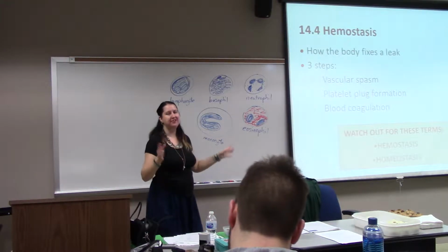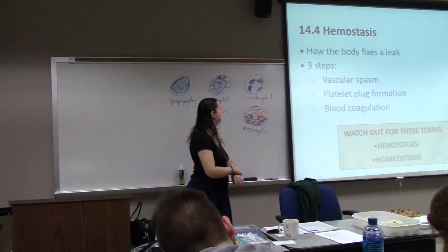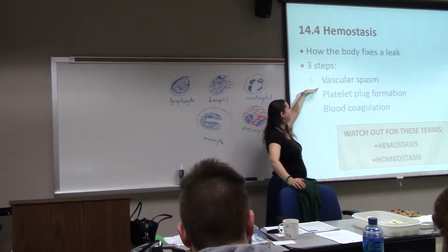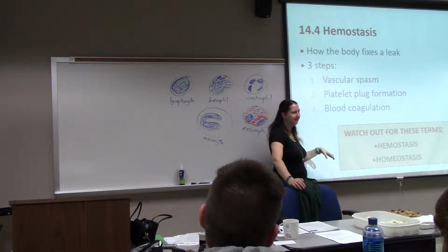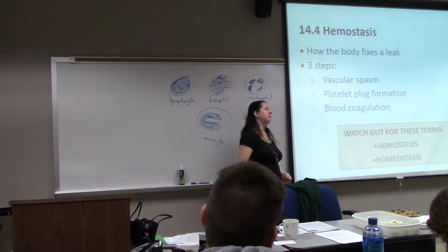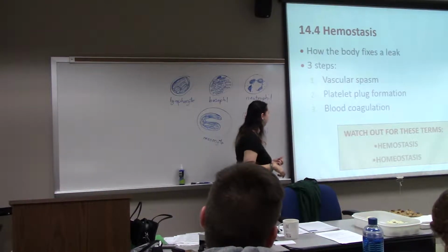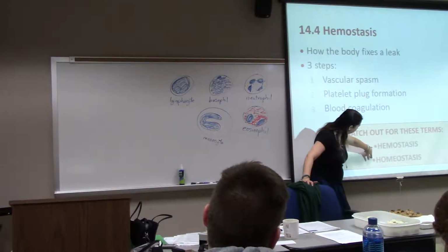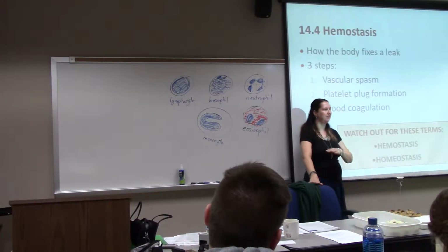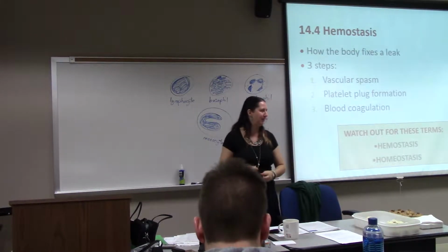Hemostasis. Blood standing still, that's the root words. This is how the body fixes a leak when a vessel gets damaged. There are three stages to it called vascular spasm, platelet plug formation, and blood coagulation. Technically, the coagulation is the part that's really referred to as clotting. But before introducing the term hemostasis, what else am I going to call it but clotting, because that's what you've heard of. Now, watch out for two terms that look similar, hemostasis and homeostasis. So, hemostasis means stopping the blood. Homeostasis means fixing things that are off from where they should be.